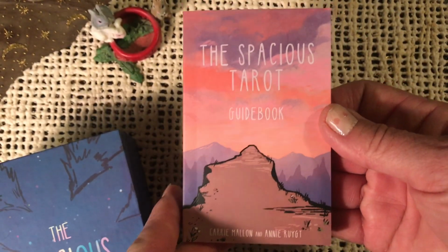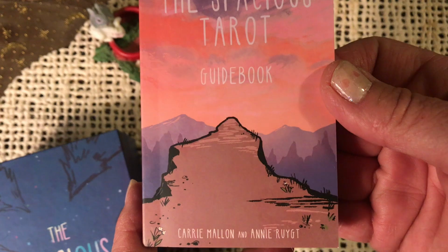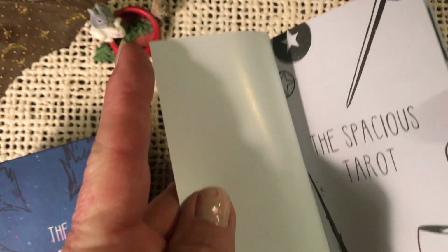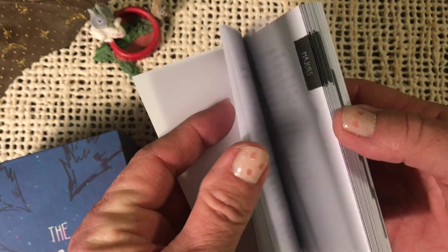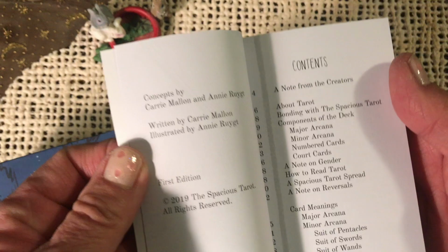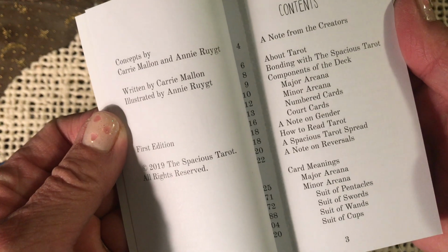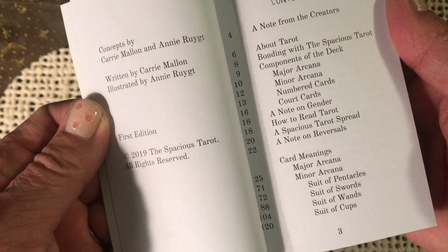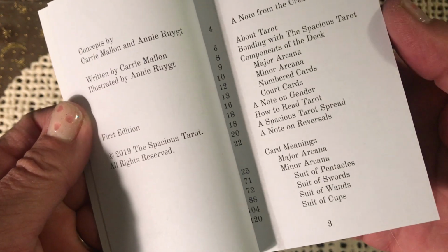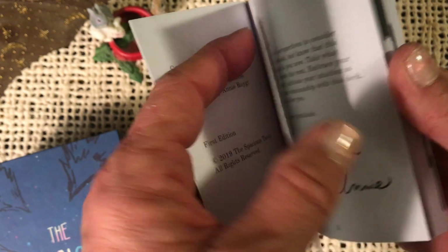So here is the guidebook. The Spacious Tarot, Carrie Mallon, I hope I'm saying these names right, and Annie Wright. So it's got a little bit more than just your average little white book. Here are the contents. A little about tarot, bonding with the Spacious Tarot, components of the deck, major and minor arcana, numbered cards, court cards, gender, how to read tarot, a Spacious Tarot spread, a note on reversals, the card meanings. So yeah, there's quite a bit of information in here apparently.